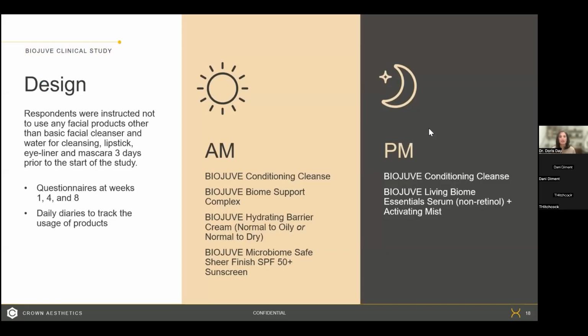They were instructed not to use any facial products other than a basic facial cleanser and water for cleansing, lipstick, eyeliner, mascara for 3 days prior to the start of the study. Then they filled out questionnaires at weeks 1, 4, and 8, and they had daily diaries. In the morning, they used the BIOJUVE conditioning cleanse, the support complex, the hydrating barrier cream for normal to dry or normal to oily skin, and then the microbe safe sunscreen when they needed.